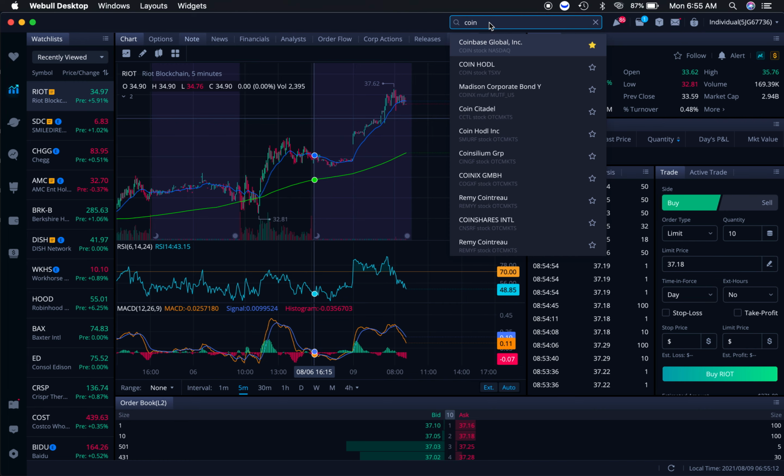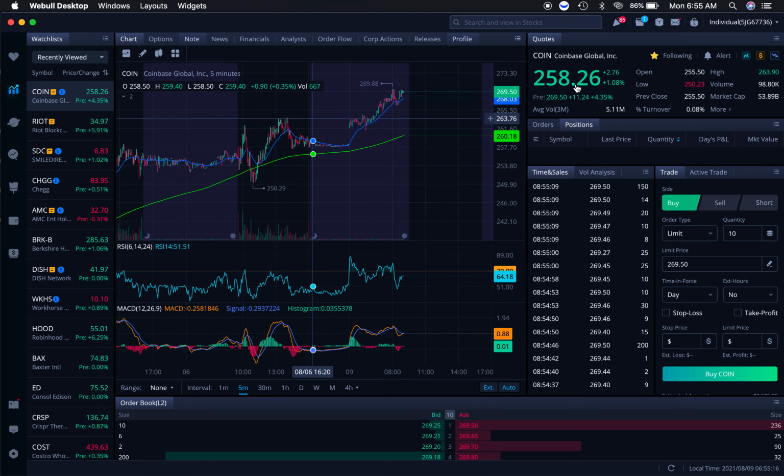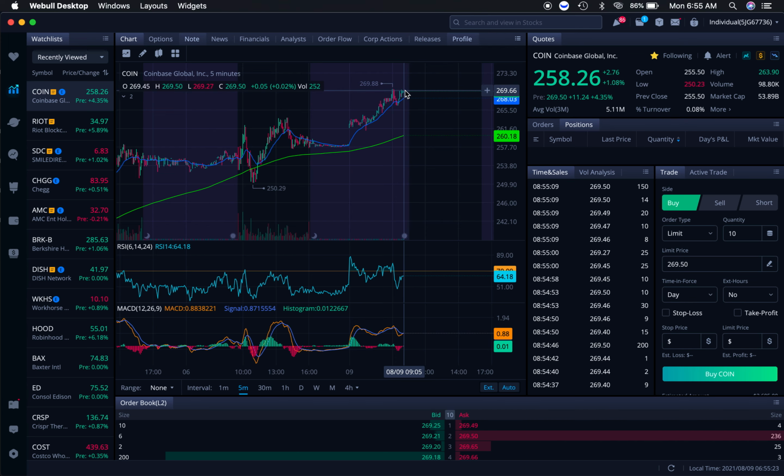Another very popular one right now during the pre-market session is Coinbase. So that's ticker symbol COIN. And as you guys can see during the pre-market session, this is up an additional 4% on the day, showing signs of bullish characteristics. Very common resistance level right around 270.